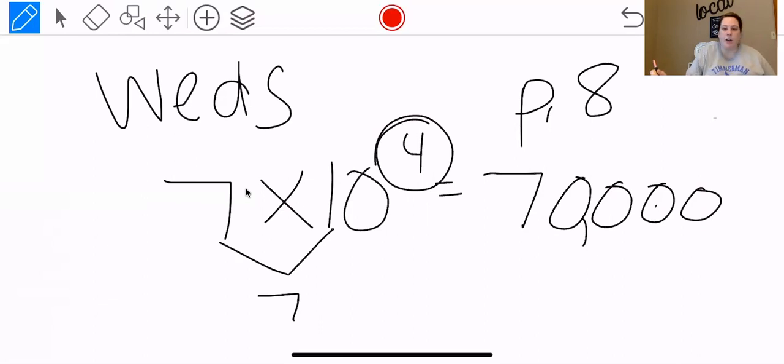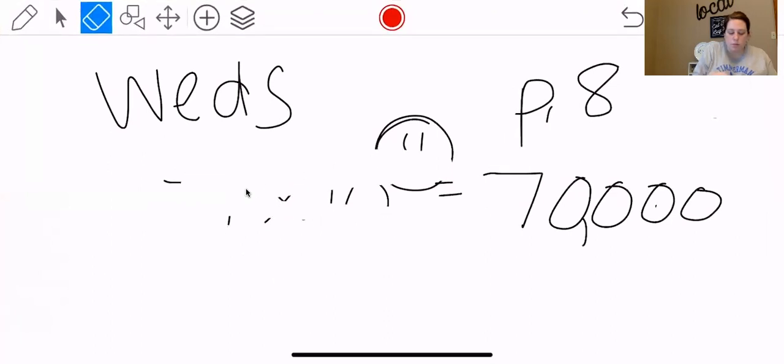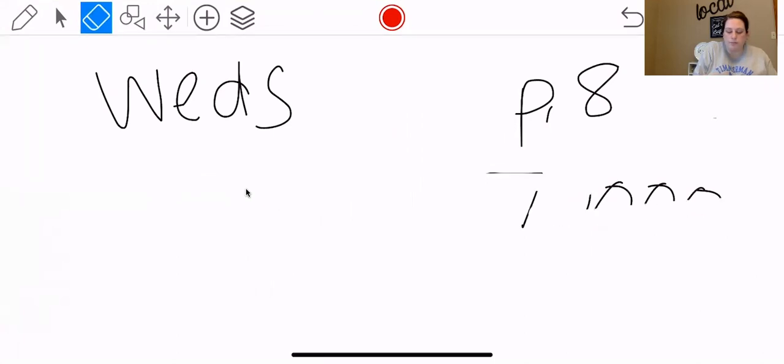Okay, so that is how you would do one like that. You would take the non-zero digits, multiply them, so 7 times 1 is 7, and this tells you how many zeros to put. Okay, so let's do one more like that, sorry. One more, and I'm going to show you division.